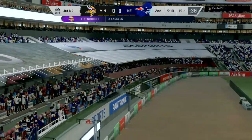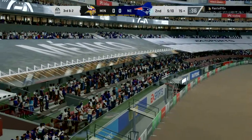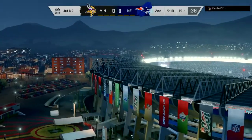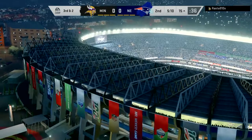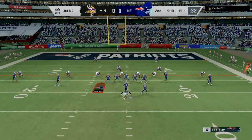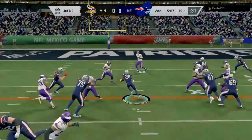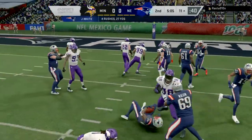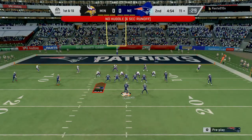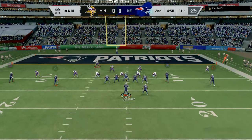Coverage there by the safety, Harrison Smith. They had a good chance to get the first points of the game on the board, but what a great job defensively, getting a hand in there, knocking it away, and preventing that first touchdown. Trying to keep the drive going here. This is play number 7 on 3rd and 2. They'll try to pick this up on the ground with White. And he gets the first down yardage before he's brought down just outside the 10 at the 11. They have the first down with that gain of 4 yards.